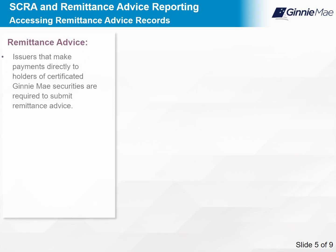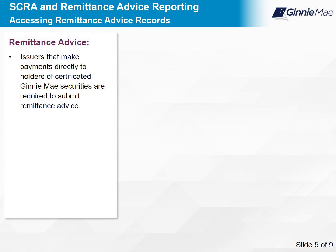Issuers that make payments directly to holders of certified Ginnie Mae securities are required to submit Remittance Advice information to the relevant security holders and Ginnie Mae. The issuer's monthly Remittance Advice HUD 11714 form can be accessed through RFS.